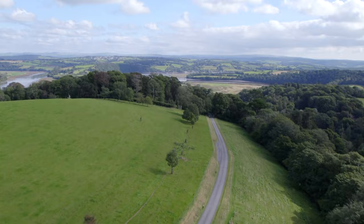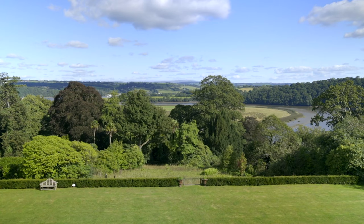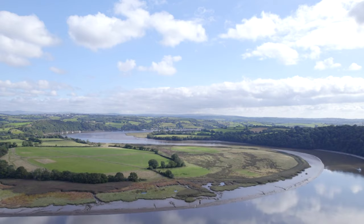Pentilly Castle stands gloriously on the banks of the River Tamar in the southwest of Britain. Inherited in 2007 by Ted and Sarah Corriton and their family, it is now managed by daughter Sammy as an exclusive wedding and private hire home from home. It's the first time I've visited Pentilly, and I can't wait to see Sammy again.